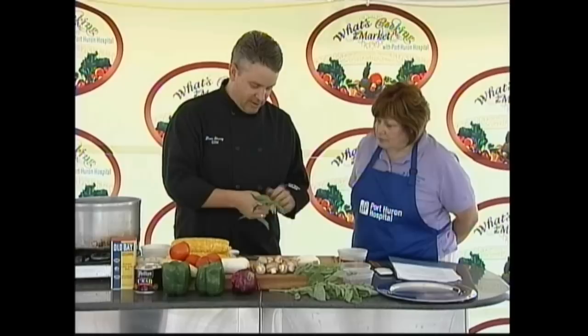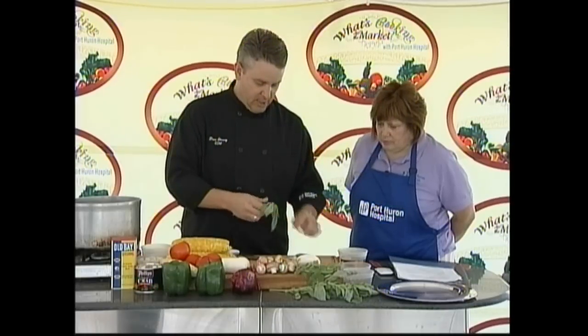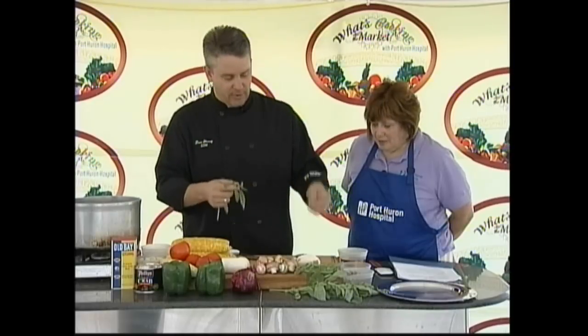And then fresh basil, that's the other part of this. You just take some leaves of your basil. You don't want any stems in there. Just peel them off. And if you're growing this stuff at home, you always seem to have a lot of basil and a lot of herbs, and there always seems to be something you don't know what to do with. Here's a great way to get rid of some of it.